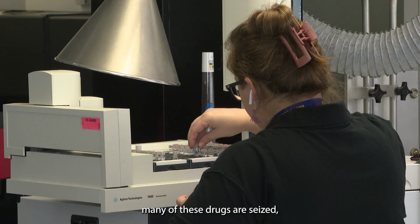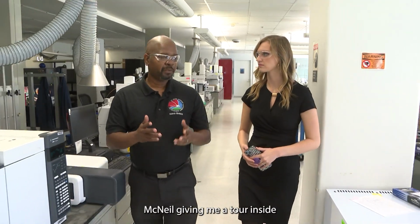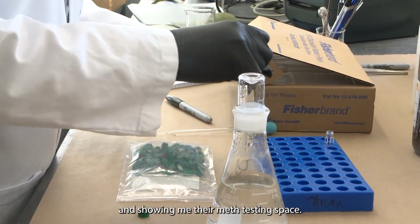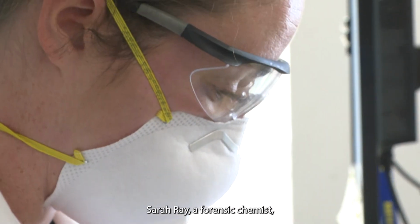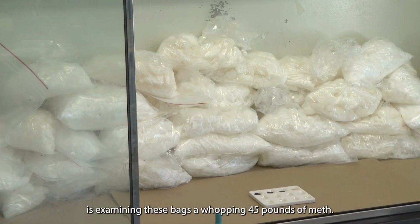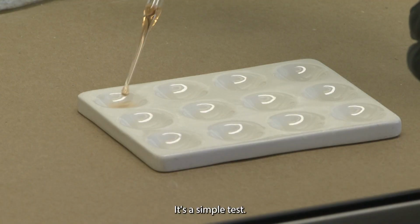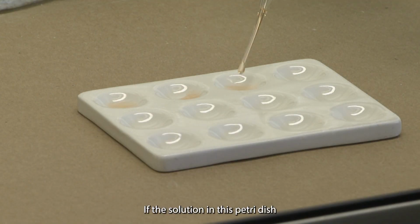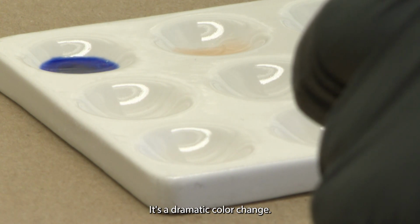After many of these drugs are seized, they are sent to the DEA's North Central lab. McNeil giving me a tour inside and showing me their meth testing space. Today I'm analyzing a bulk methamphetamine exhibit. Sarah Ray, a forensic chemist, is examining these bags, a whopping 45 pounds of meth. It's a simple test. If the solution in this Petri dish turns blue, that indicates it's meth. It's a dramatic color change.